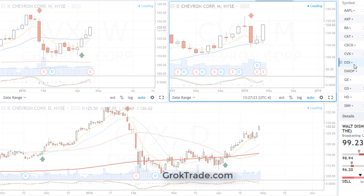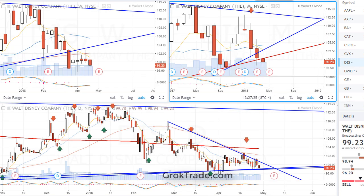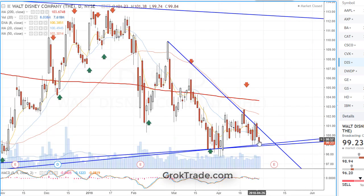Okay, let's go to Disney. Disney has been pitiful. Disney got a sell on it. We're dropping. We're at major support though. Do I want to put a buy on that right now? I'm going to wait for confirmation because this could break down. I've got a sell on at this moment, but this is at a bounce area. It could bounce higher. Let's see what happens.